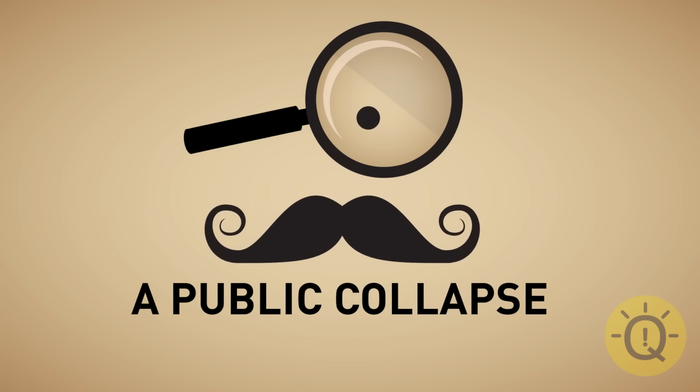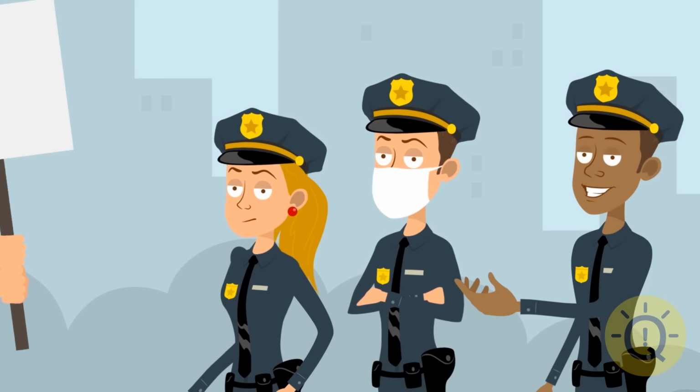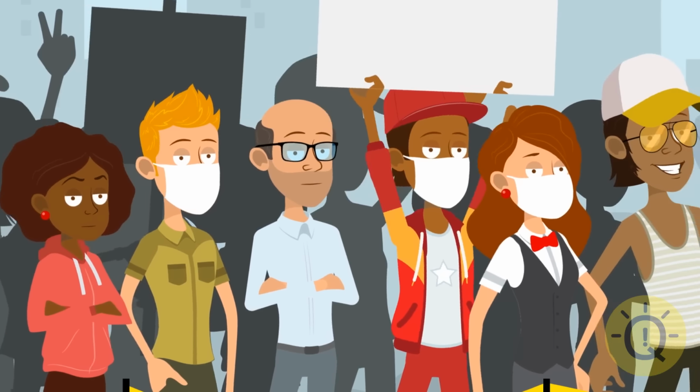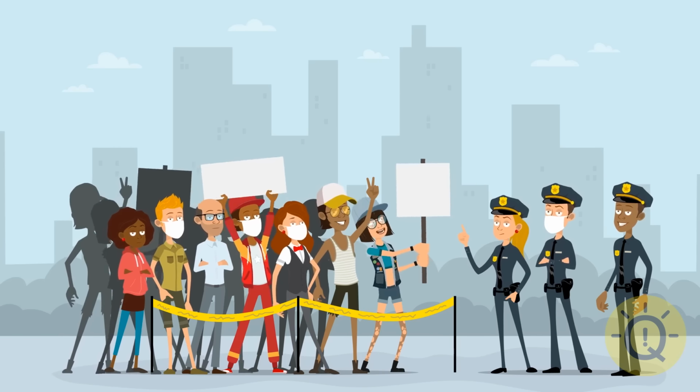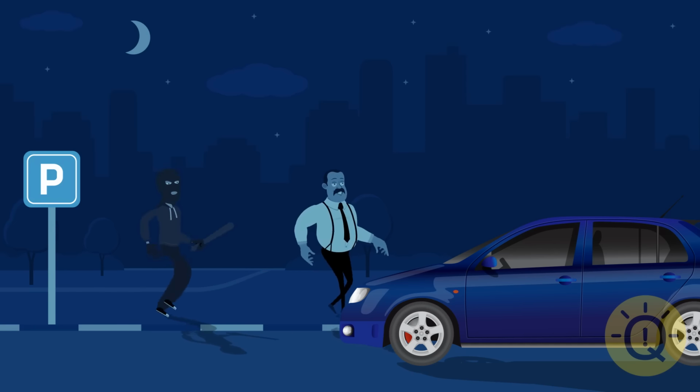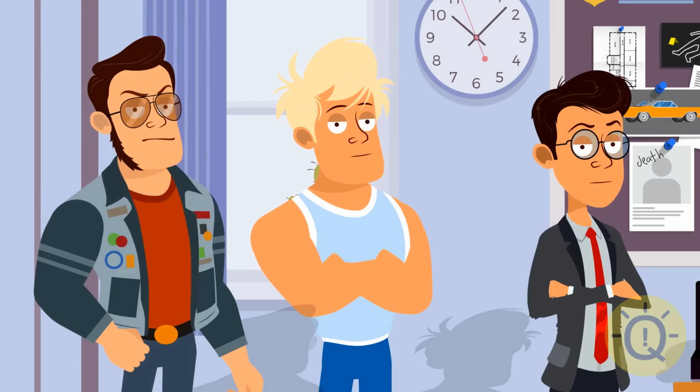A public collapse. One city was having a rough patch. Its schools, hotels, and public transport weren't functioning because of a strike that had already lasted for several weeks. One night, someone hit the mayor of the city over the head. The man was rushed to a hospital, and the police arrested 3 suspects.